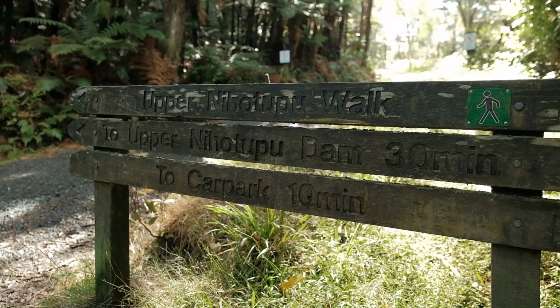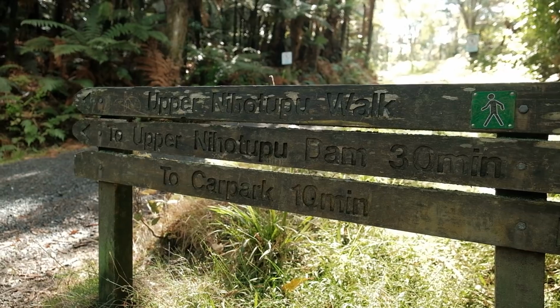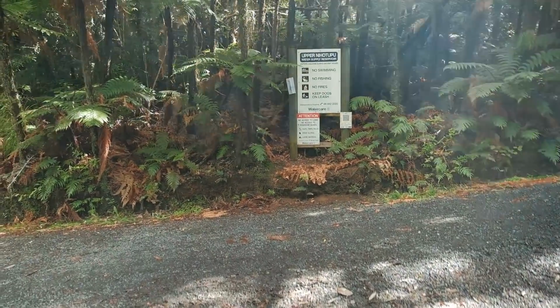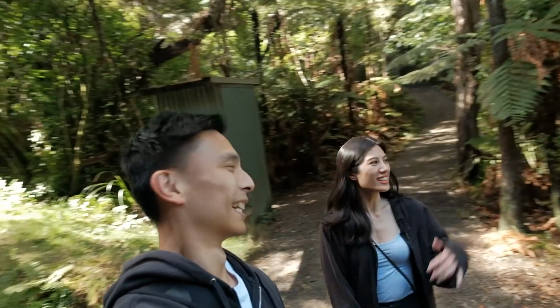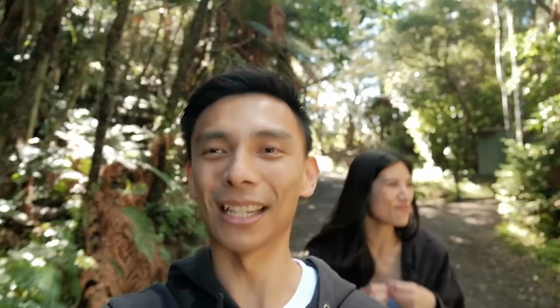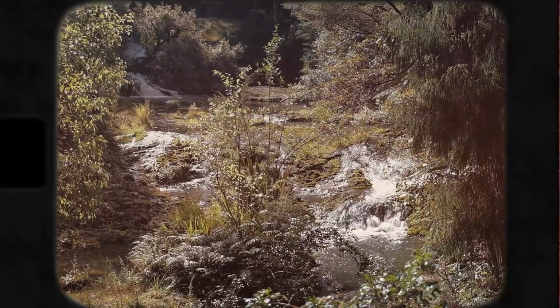I just wanted to explain to you why we sometimes get lost. See this sign here? It says to Upper Nihotupu Dam, 30 minutes this way. Look at where this way takes you. Straight over to nothing. So we've got a choice here of going left or right. I'm not sure which way is right. We're gonna go left because that sign says something about a dam as well down there. We're gonna try our luck. If you guys have seen any of our vlogs before, you might know that we have a bit of a shocking sense of direction. Yeah, a tendency to get lost is what I would call it. So I'm hoping we picked the right one.